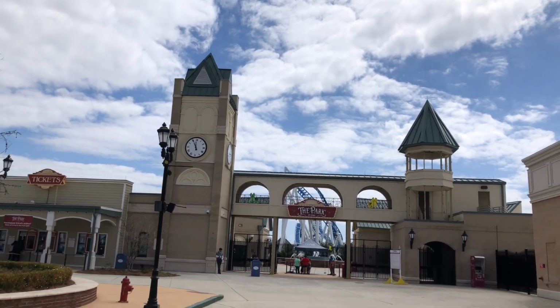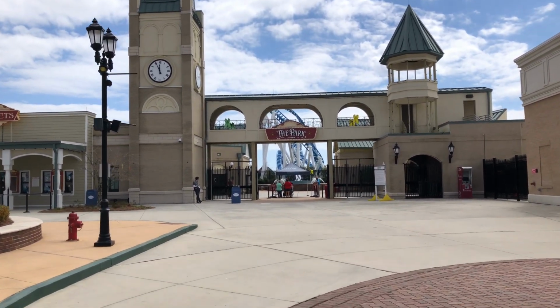We don't have time to do the amusement park today, so you're gonna have to settle for shots from outside the gate because we don't have tickets to go in, and we're meeting some people for lunch at one of our other destinations for Foley.